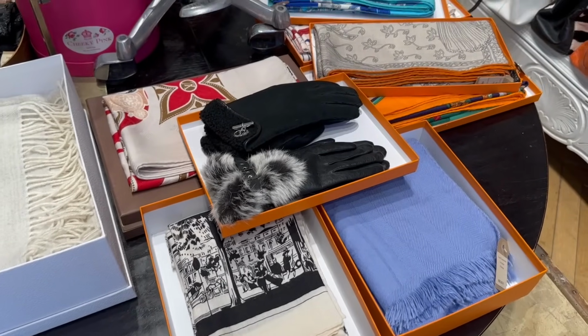This is Katie, the owner. Hello, nice to meet you. How long have you been here? I've been here 10 years. Oh wow! I'm just admiring everything. This is like an Aladdin's cave in here.